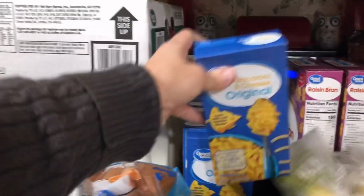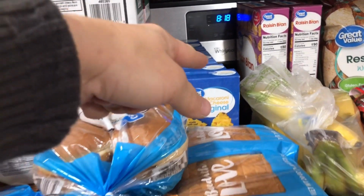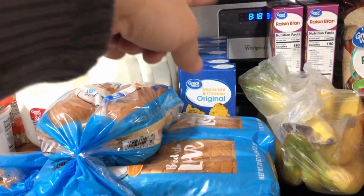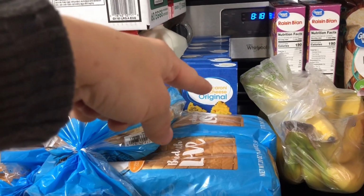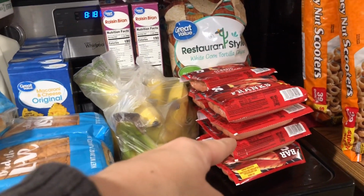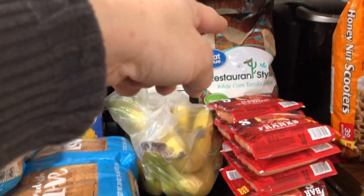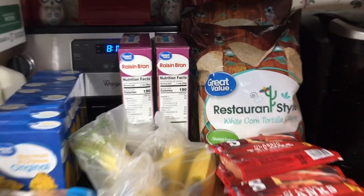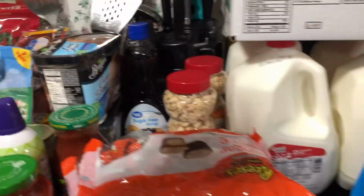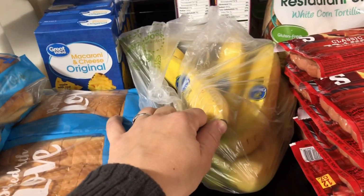Okay, back to it. So we got macaroni and cheese for the kids. They love it. I'm not going to keep that away from them because they love it and it's easy. And if I need an easy meal, I'm going to make it. Hot dogs, same thing. Super easy. They can heat them up in the microwave for a quick meal. Chips, the kids love them. They're going to eat them with some keto yum yum salsa, stuff like that.